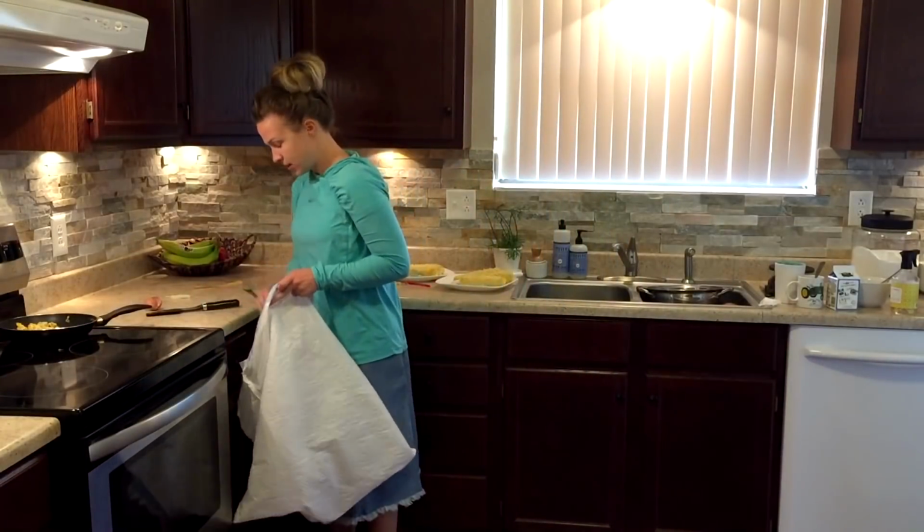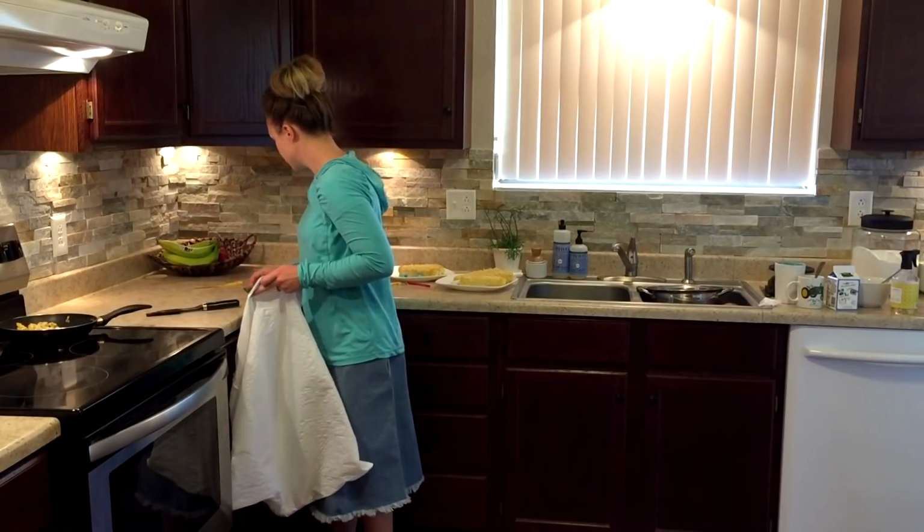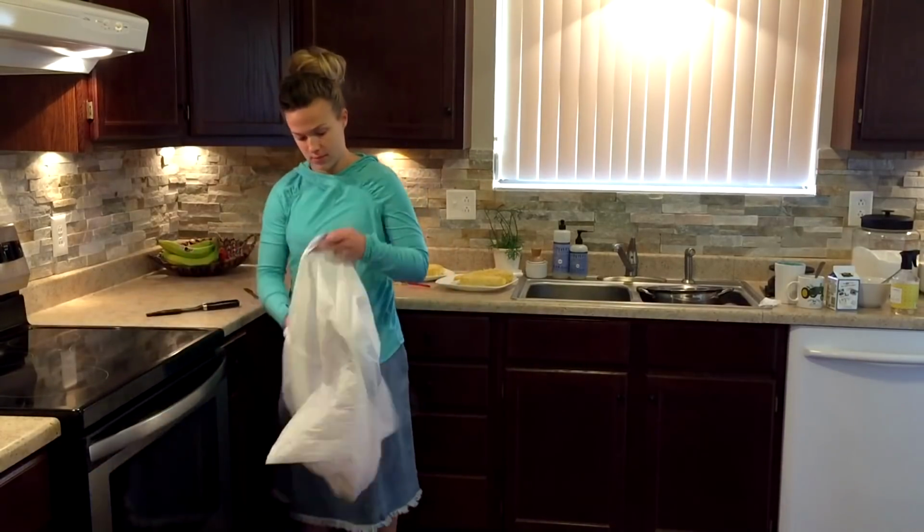And I had to replace the trash bag in the trash can, so before I put it into the trash can, I just carried it over to the counter in the sink and put any trash into it.